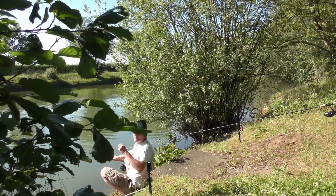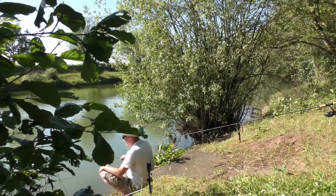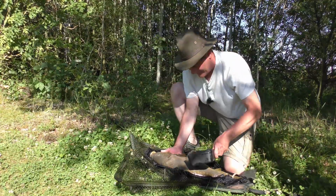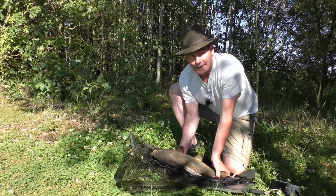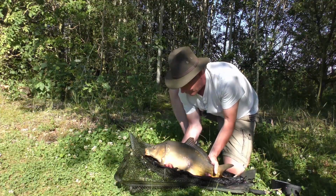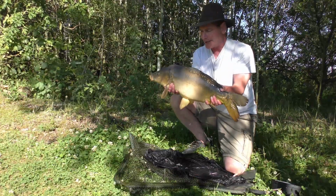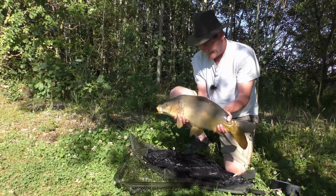Let that rest a minute. Well, that was really exciting. Literally minutes after putting the rod in, I've spent far more time watching than I have fishing, and it's paid off. And there we are. It's only £11, but it's an absolutely stunning mirror in beautiful condition.